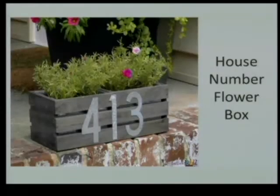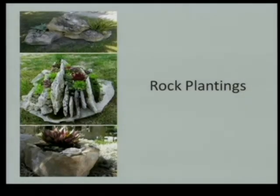The next one we have is rock plantings. Now, see, rocks can be planters. But isn't that a little tricky? Well, it depends what you put in the rocks. Now, I have a little rock that I use for my air plant.